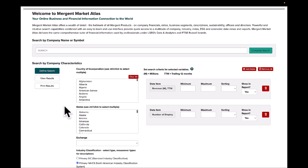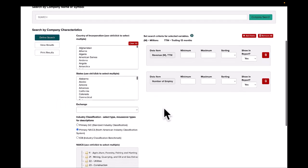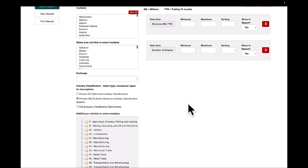This is where you can search for a company by name or by ticker symbol. You can also search for both US and international companies. You can choose to search in a specific country, in a state. You can also search by a specific revenue, number of employees. There are different categories that you can use.